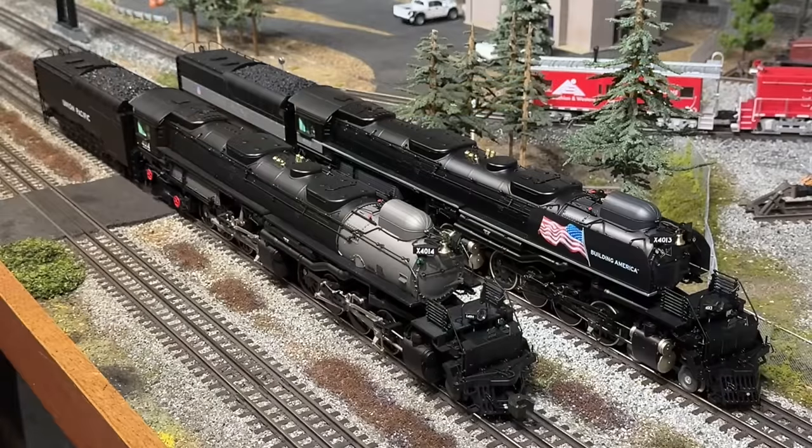So yeah, the Chessie Greenbrier actually pulls more than the Big Boy, believe it or not. Now let's talk about the features found on the new Vision Line Big Boy, but again, I thought it would be cool to do a comparison of features between the new Vision Line Big Boy and the older original Vision Line Big Boy. So first off, let's talk about features that they have in common.